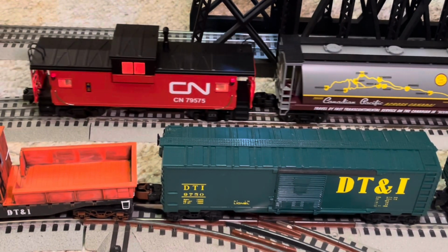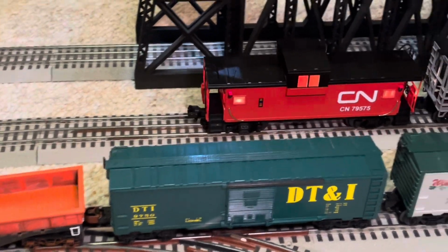See the red lights on the caboose? Not bad.